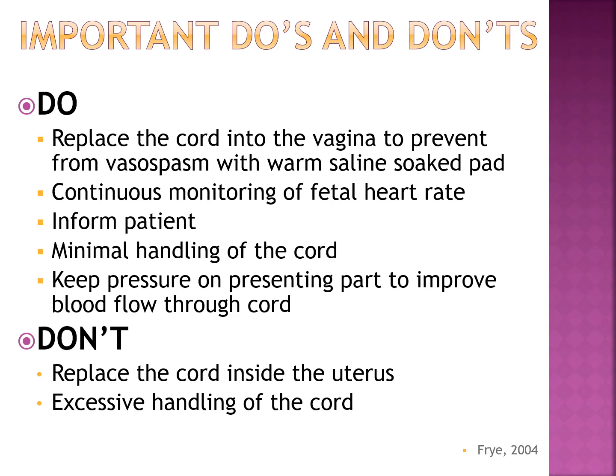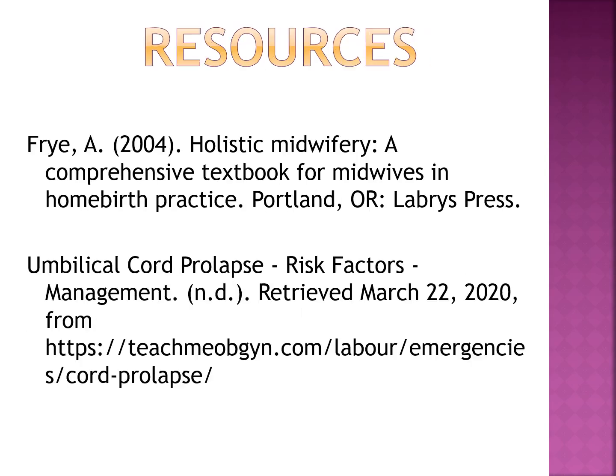Try not to replace it, there's no way you're going to be able to get the cord back in the uterus. It's not going to be pushed out of the way of the presenting part. You just have to prep for an emergency C-section. The only time I've seen it different is if you have an occult cord, it gets kinked when the mom's pushing. You're in the out-of-hospital setting, you just have her push through it and deliver the baby.